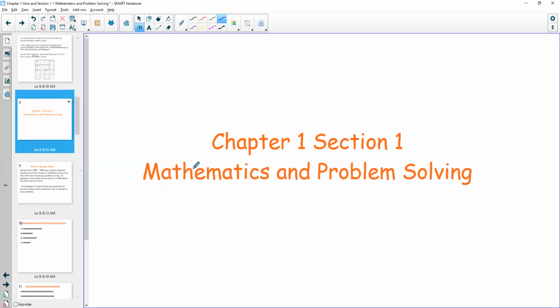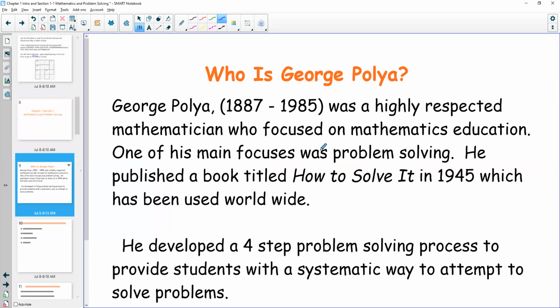Welcome to Chapter 1, Section 1, Mathematics and Problem Solving. All right, so again, we're going to talk about, to begin with, this guy, George Polya. He was a big deal mathematician who was all about math education. That was his focus, particularly problem solving.